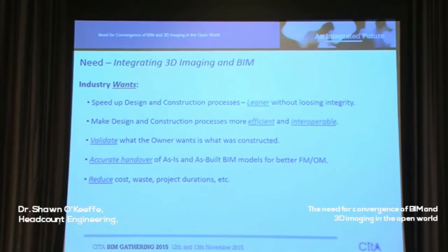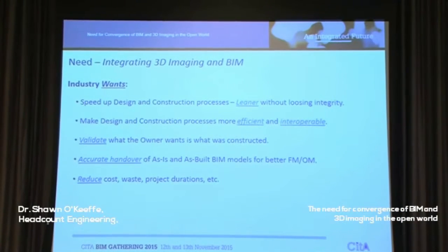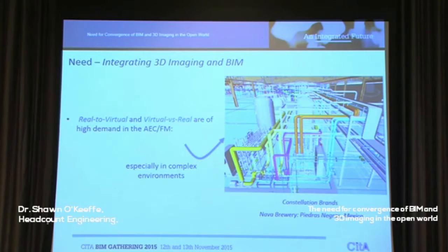And also reduce the cost, waste, project duration, these other things, lean concepts. So real to virtual and virtual versus real are in high demand in our industry. So especially in complex environments like this here. So in this image here, this is the Corona Brewery in Mexico we're currently designing. So you can imagine if we had the laser scanners out there tracking that what's being built is according to what was designed, and you're assured a proper as-built model straight away for handover versus waiting until after the construction and then doing the scanning and validating the model. So that's one example of perhaps tracking the construction process, but in a very complex environment. So this is different than your average facilities, right?